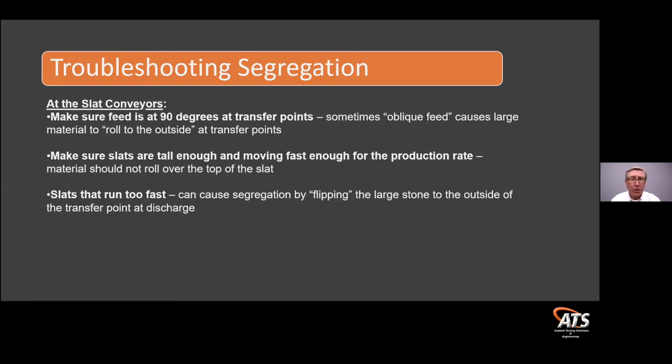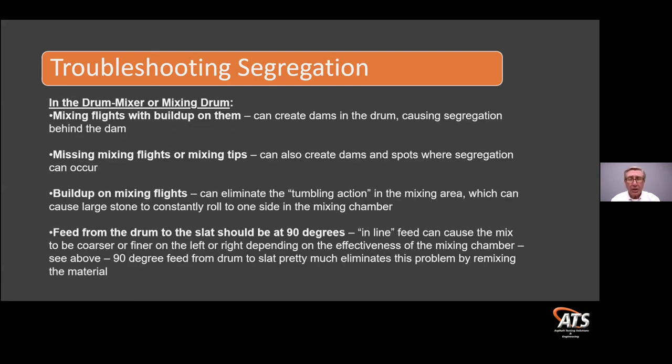If you think it's batcher related, if it's in the slack conveyors, these are the things to look for at the slack conveyors. If it's in the mixing area of the plant on a drum mixer type plant, look at these items. We've talked about it, but it gives you bullet points to look for and actually take to the field. So the value of the handout is it becomes a document that can go to the field with you, and everybody can huddle up around it. You can do a little take five meeting.